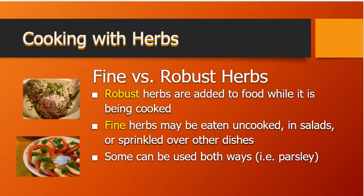Fine herbs have such a subtle flavor, and the plants themselves are so delicate that if you cook them, it just ruins them. Does that make sense? The flavor is so subtle and the plants are so delicate that if you threw them in boiling soup or something, it would just ruin them. So fine herbs, delicate flavors and delicate plants, you actually sprinkle them on at the very end before you eat it.